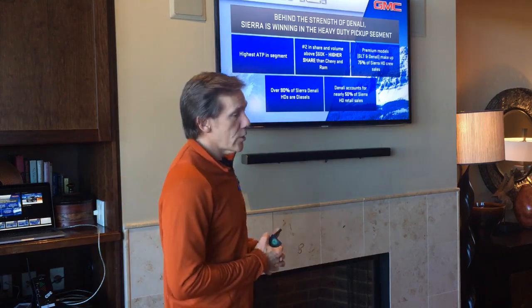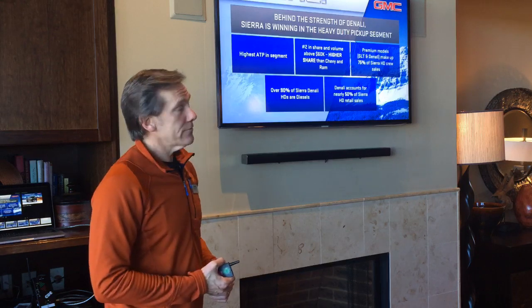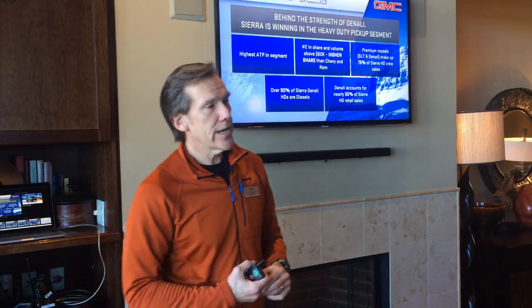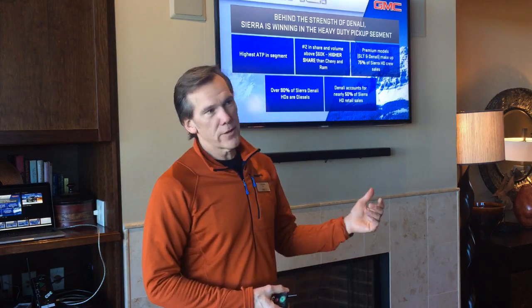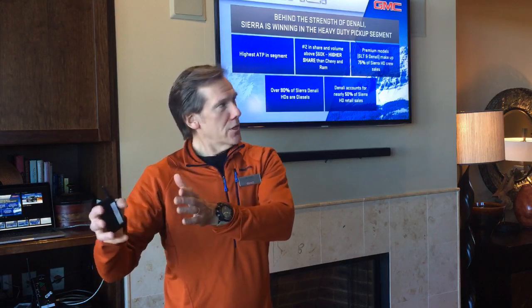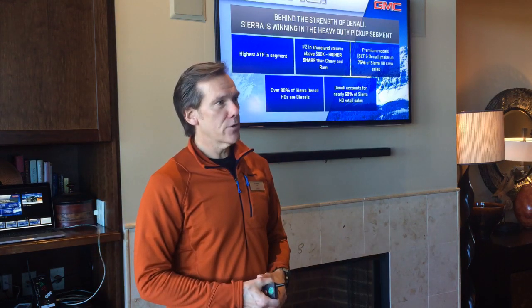An interesting point, over 90% of our Sierra HD Denalis are diesels, so that's why we're here today. That's why it's so important to GMC to feature this new diesel, because it is what our customers are buying. Denali accounts for nearly half of our HD sales. So again, that's why we're driving them today. It is our volume truck. A lot of other people, Ford, Chevy, would say, okay, they've got high-end models, sort of their niche model. This is our bread and butter. Our bread and butter is Denali. That's really our focus in the HD segment.